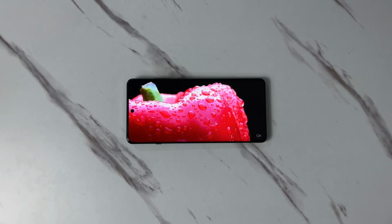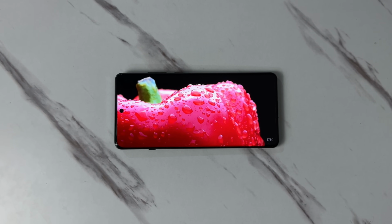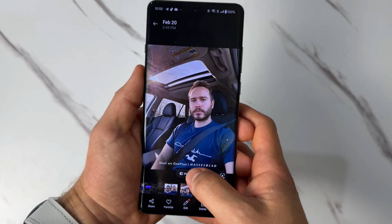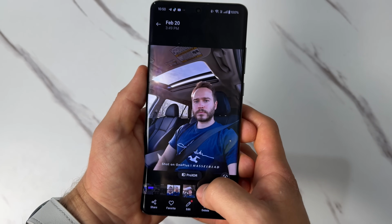The movie watching experience is incredible with that Pro XDR display, especially if you take a photo with HDR and you look back on that photo, it looks very nice and bright. The colors are nice and punchy. Honestly, this display is just amazing.